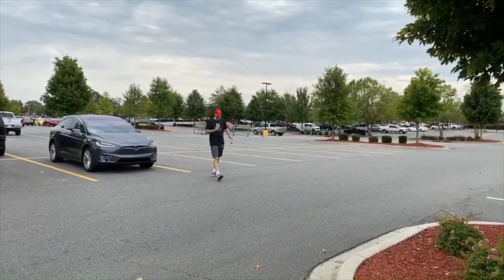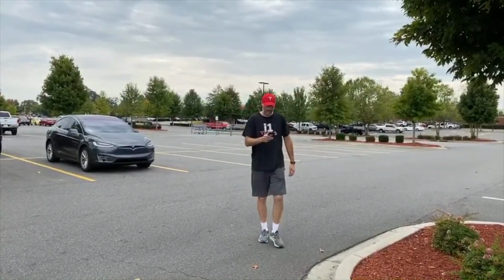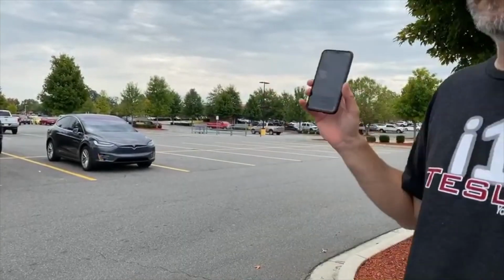Yes, you can stay inside. That's right. Thank you, Official Viper. You can stay inside. I'm going to put it in the same spot that we parked originally, but I'm going to walk in front of it again because it almost hit me the second time. It didn't see me, but it was going way too fast.